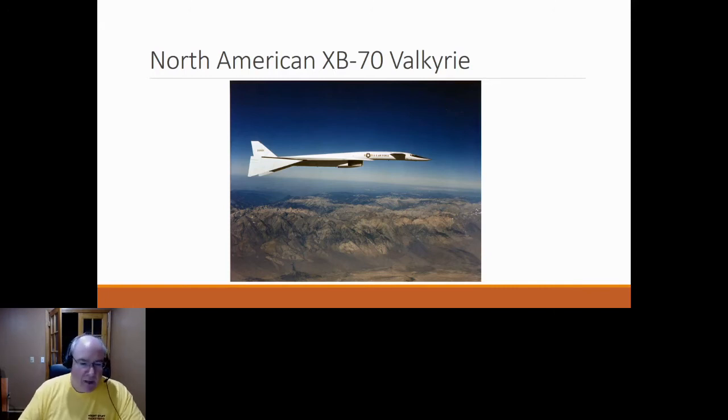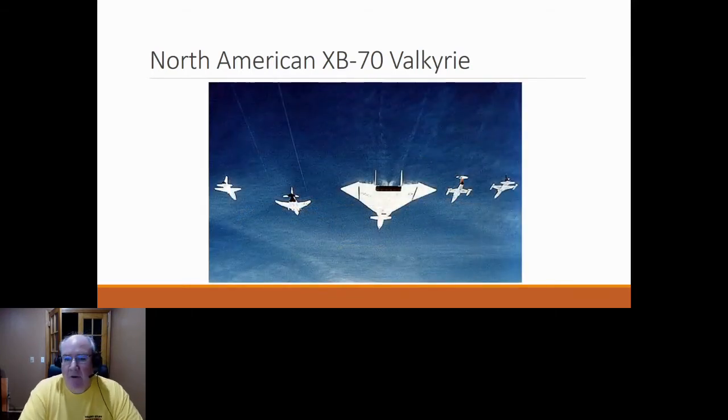Now we have to talk about the accident, of course, and here's a pretty good photo that I found. If you're looking from left to right, it's a T-38 Talon, an F-4 Phantom, the XB-70, the F-104 that would get a little too close to the wingtip, get caught in its tip vortex, and tossed over across the top of the aircraft, shearing off both vertical stabilizers. And then on the far right is the F-5 Tiger.